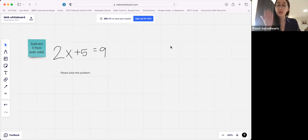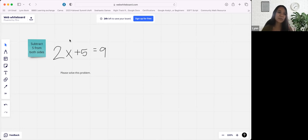Okay, yeah. So pros and cons, good to know both. Thank you, Lynn. There's a lag, but yes, there are some functions that Jamboard has that this one doesn't have. All right, so that would be the whiteboard part. So let's jump back to this one.